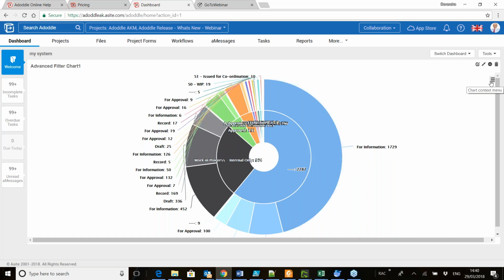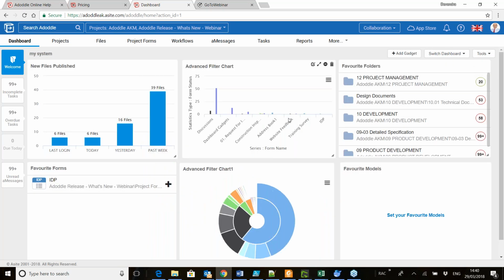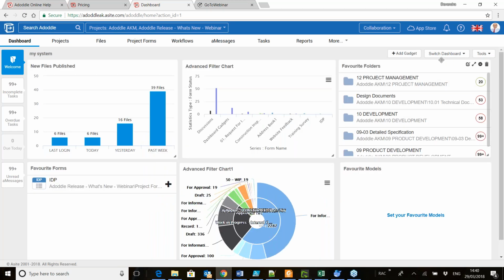One of the other additional features here is you can download this graphical gadget as an image, JPEG or PNG, or you can also download it as a PDF or an SVG vector file. I'll go back to my restore mode. So you can basically create your graphical gadgets. I can go back to my system dashboard.